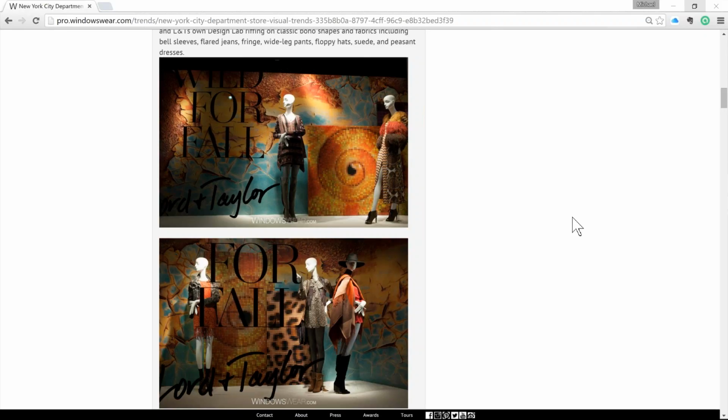And we're able to get exclusive access to the Lord & Taylor basement for our fashion window walking tour, depending on the tour, and it's just really a sight to behold. And so you can see they've just done some really great work with those mosaics, that tile portrait that's in these two examples.